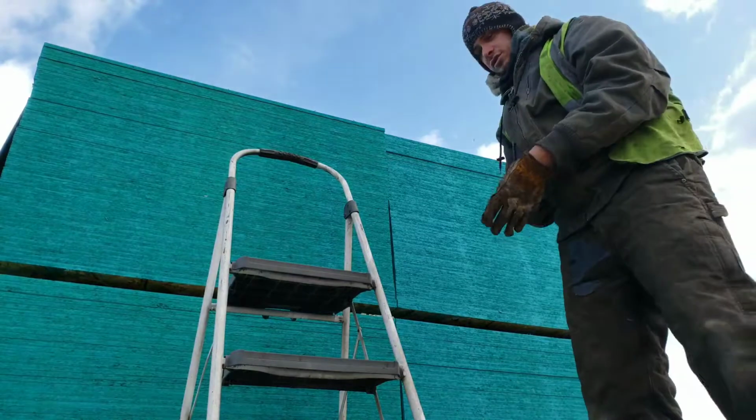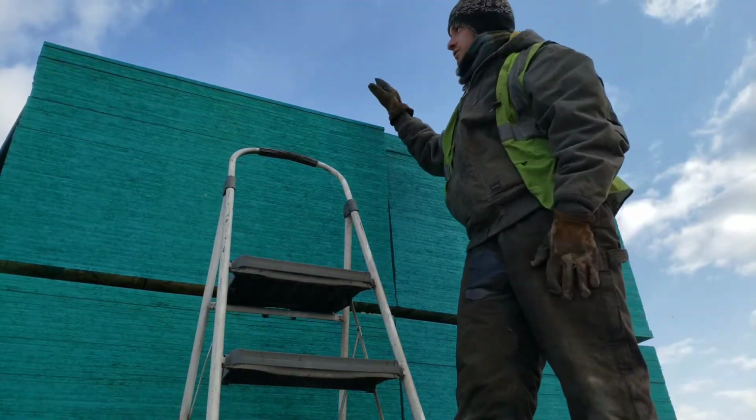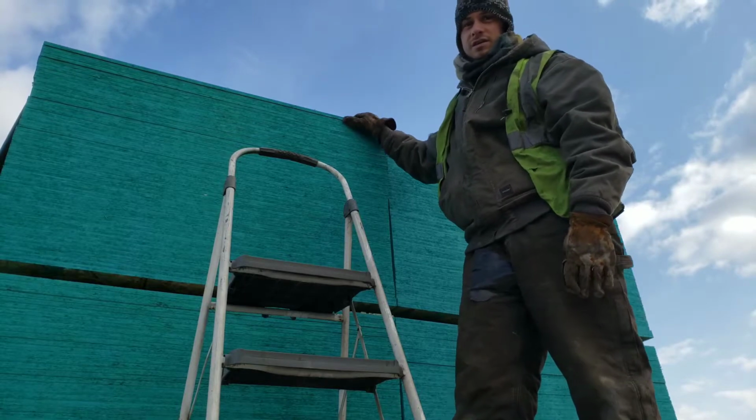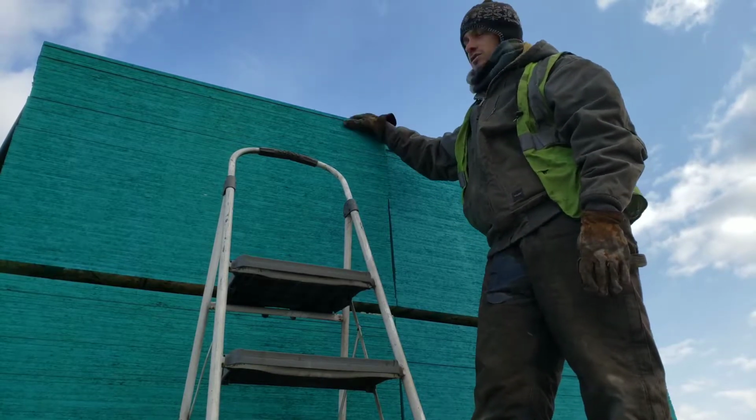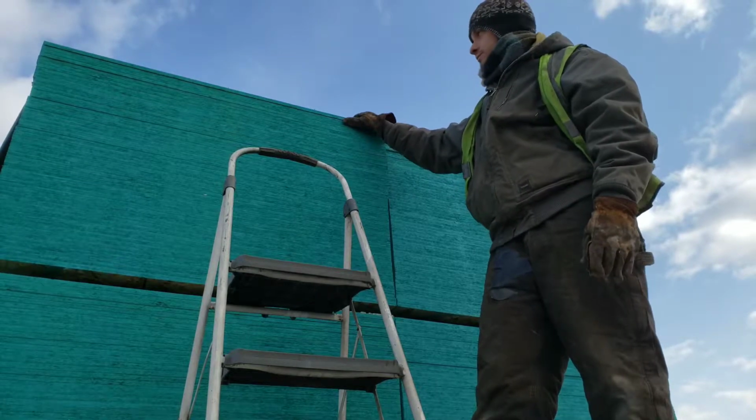Matt with Tips for Truckers, and today they don't have a tarping station here. They don't have a ladder or anything to get up on top of my load, and so I wanted to give you some tips on how to get on top of your load.